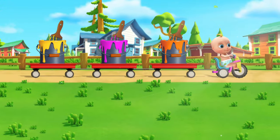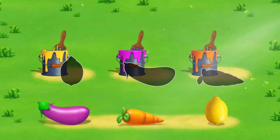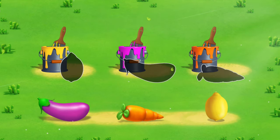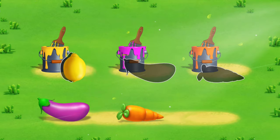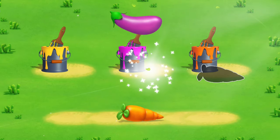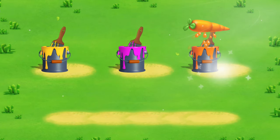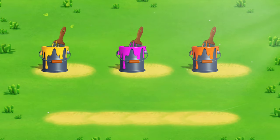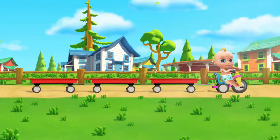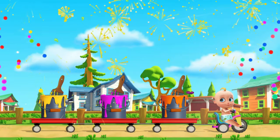Let's make some paint. Move the ingredient to the can to squeeze it out. Very good! Lemons are yellow. Way to go! Eggplants are purple. That's right! Carrots are orange. You've prepared the paint. You are so talented.